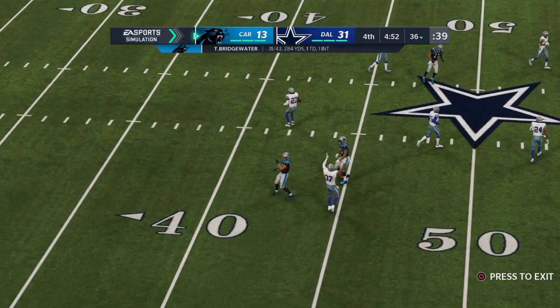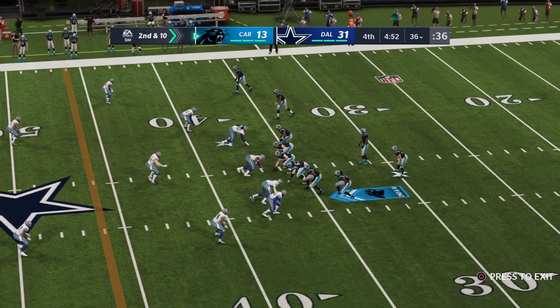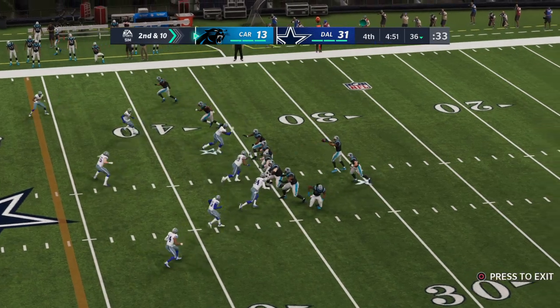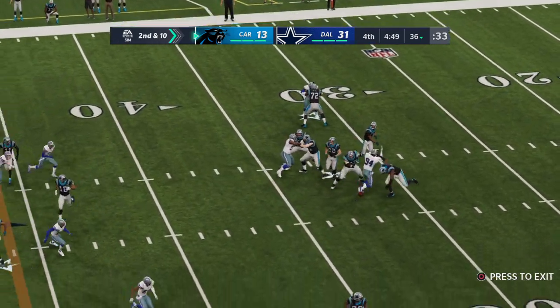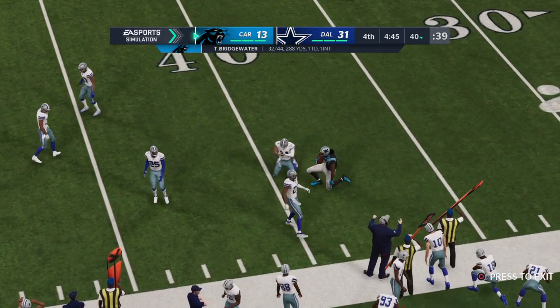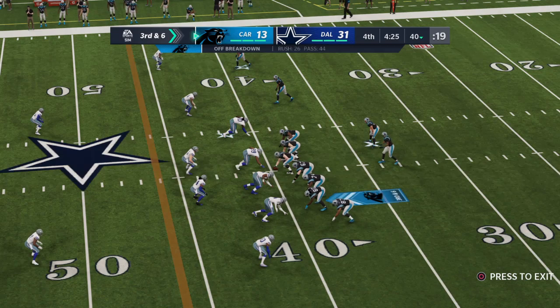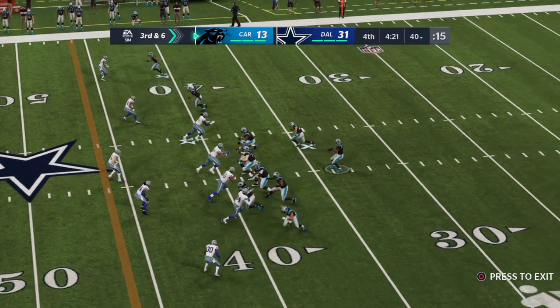And his throw's going to be incomplete. He was trying to go back to Moore there, and now it's 2nd down. Coverage on the play by Trayvon Diggs. Now Bridgewater. Catch here, left side, Thomas. 4 yards the gain, and it'll bring up a 3rd down. A gain of 4. And it's 3rd down.